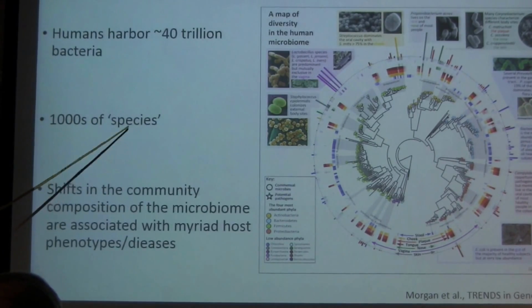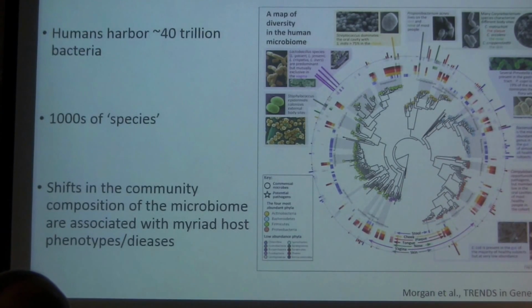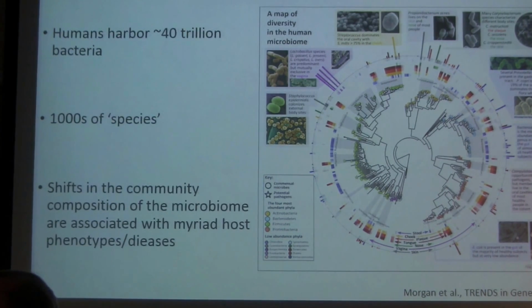I put "species" in quotes because it really means a 97% OTU: any organisms that share 97% of their 16S gene get lumped into a species. So it's not really a biological species concept, more just a descriptive one.